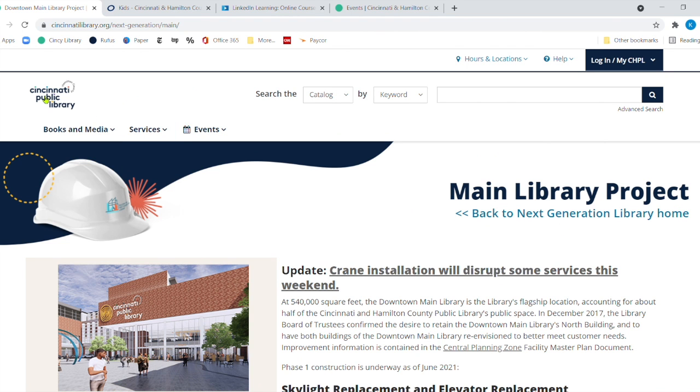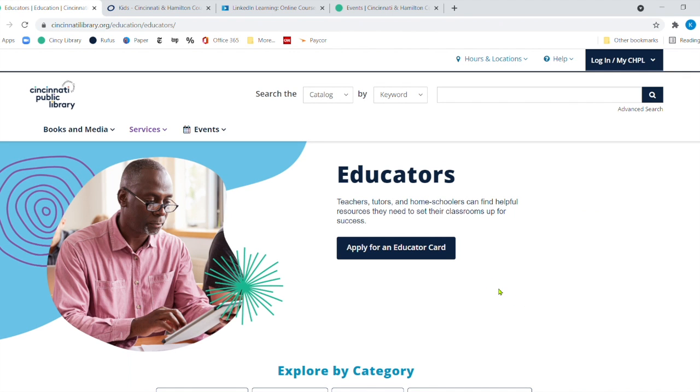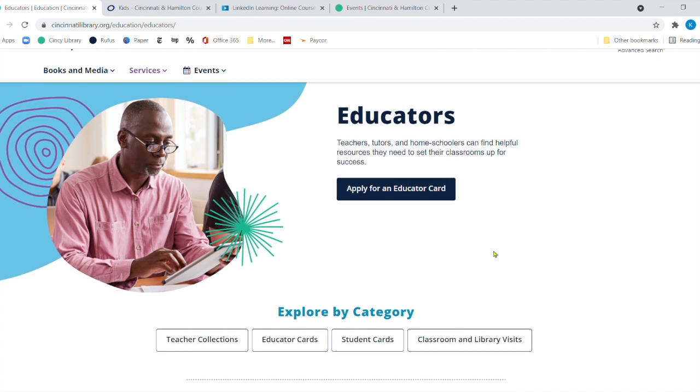Speaking of the next generation, we are going to go to educator resources to help educators with the resources that they have to teach the next generation. Remember, last week during Lunch and Learn, we talked about the educator card. It is for teachers, tutors, and homeschoolers, and it really gives you a great deal more access to a lot of resources that the library has.